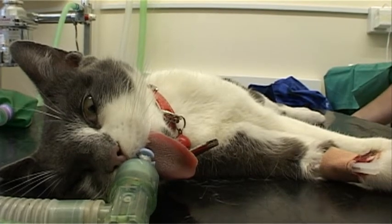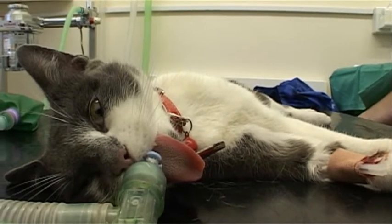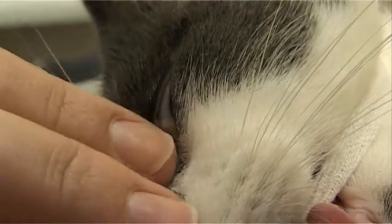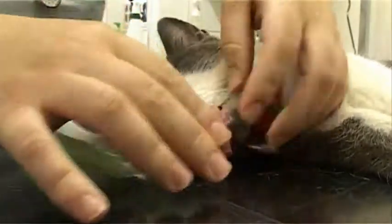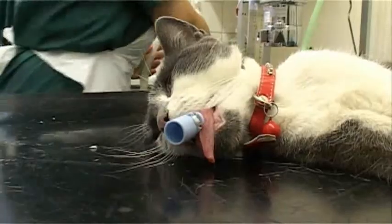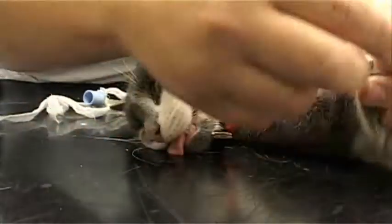Just tying the last stitch now. My flat skin. Okay. So you just need to wait for it to wake up a little bit more before we remove the tube and the intravenous catheter. Actually, you've got it. Yeah. She wasn't doing that before, so she's obviously starting to wake up. We leave the tube in until they can either cough or gag, so that if they do vomit, they don't inhale it.